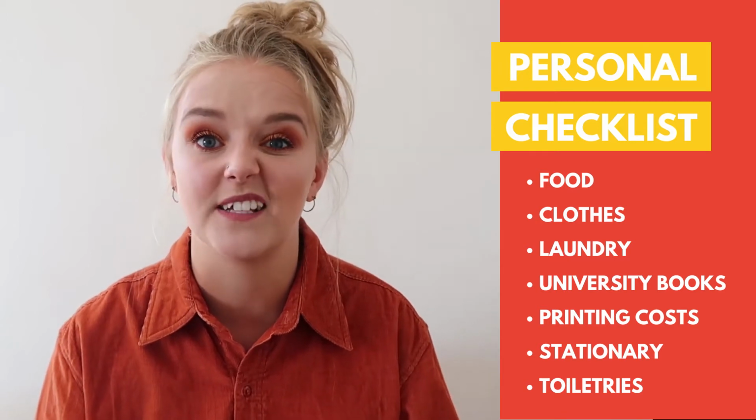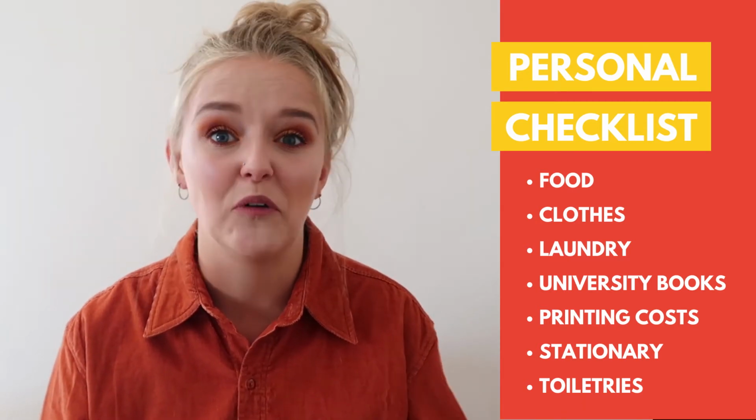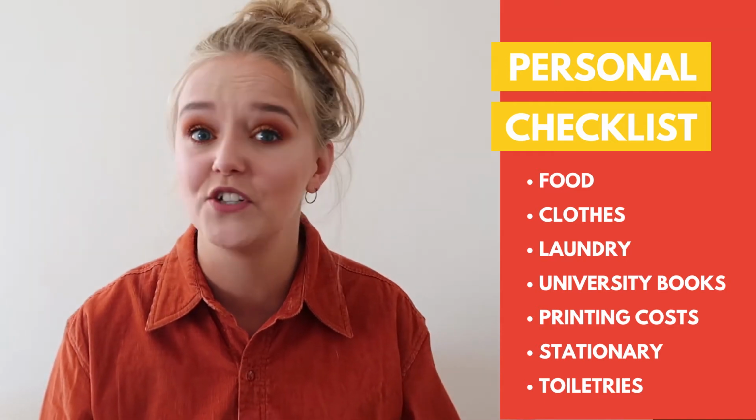Start with a financial checklist. This is for things like your rent, maybe your mobile phone contract, maybe contents insurance, bills including internet, TV license, and maybe even things like car insurance if you are going to take your car to university. Then you want to think about your personal checklist. This can be things like your groceries, how often you get a haircut, how often you buy clothes, and if you need to use a laundrette, looking at the laundry costs.